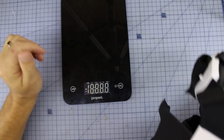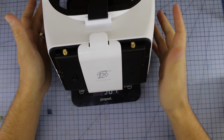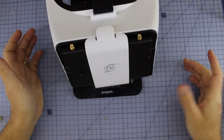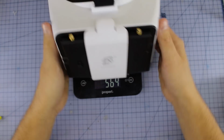Turn my scales on and take your guesses. How much is it going to weigh? Because it doesn't feel like the lightest. We'll make sure that battery pad's not touching the ground. It's coming in at, can you guys see that? 563 grams.